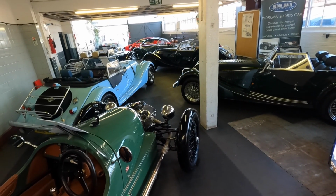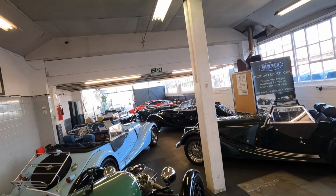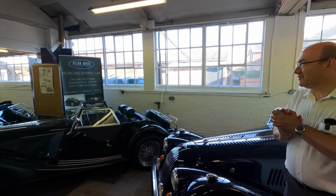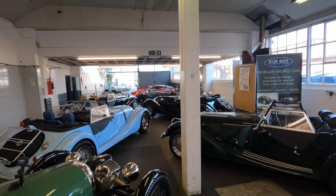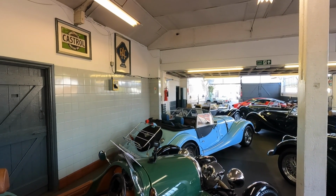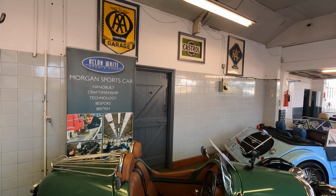So this is the part of the workshop built in '39, which I imagine was then they were preoccupied with something else straight after that. So yes, this is what I refer to as the workshop showroom. I'm very original with my names for the different bits of the buildings. So yeah, this was the original workshop. We had a 4-post lift down at this end where the green one and the blue one was.